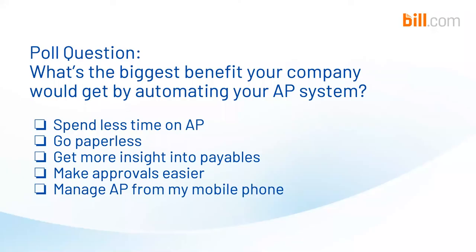And here's another poll question. What is the biggest benefit your company would get by automating your AP system? We'll leave this up here for another 30 seconds. But think about some of the benefits that you could get. Spend less time on AP, go paperless, get more insight into payables, make approvals easier, manage AP from my mobile phone.